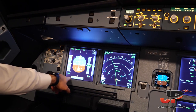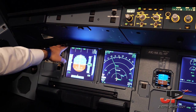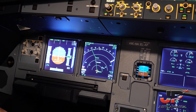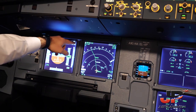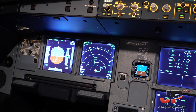And we have the heading over here. I guess this is a quick overview for the PFD. It shows that we're in Mach mode, altitude is in cruise, we're following the navigation, basically what we're getting from the MCDU itself. Autopilot 1, FD 1 and FD 2, basically my FD is on and his FD is on, and the auto thrust is active.